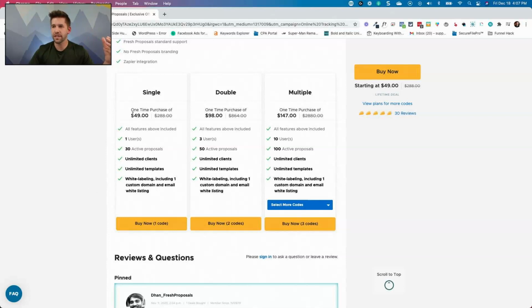Essentially what it works out to is $49 one time. You get lifetime access to the software, and that gives you access to one user. So if you're a solopreneur, this is perfect for you. And 30 active proposals. I don't know about you, but that seems like plenty to me when you're first getting started, especially if you're doing things like building websites or doing big Facebook ad campaigns, kind of expensive marketing tasks. You don't need that many active proposals. So I think that a single code will be good enough for most people to get in on this deal.